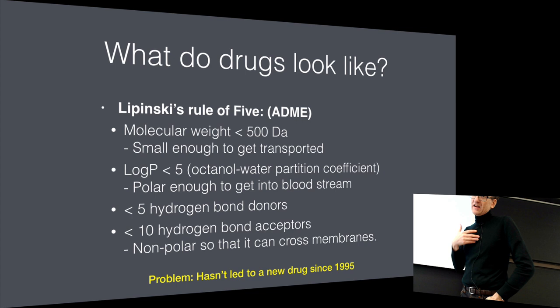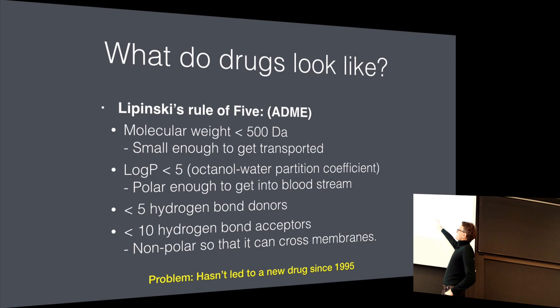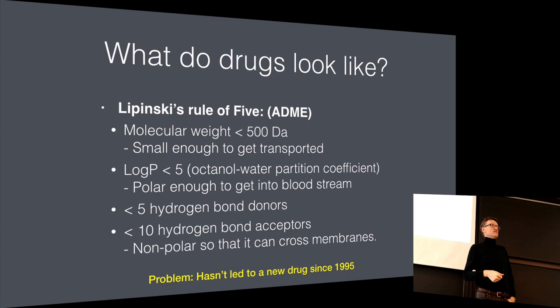If we're really going to go into hand-waving territory, there is something called Lipinski's rule of five. The reason why it's five is not that there are five parts to the rule. But in practice, things that tend to make good drugs should weigh less than 500 Dalton, so they should be small enough to be transported everywhere in the blood. Log P should be less than 5, and that has to do with the partition coefficient between octanol and water. A very hydrophobic drug might be great at binding, but that's not going to help you if it can't be solvated in the blood and actually get there in the first place, right? You should have less than 5 hydrogen bond donors.